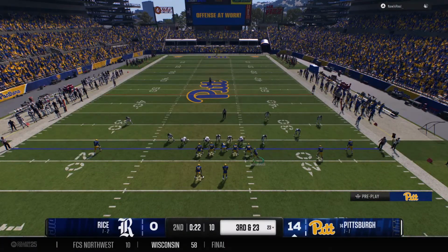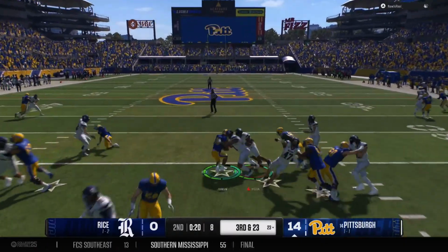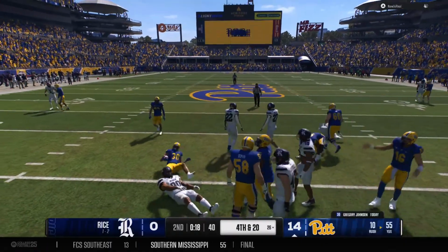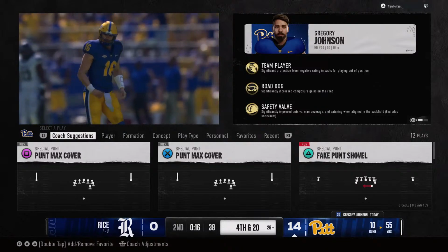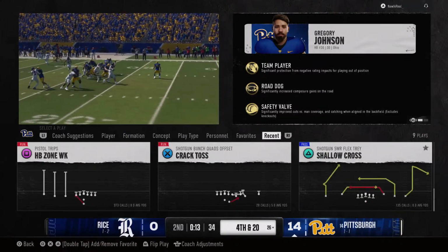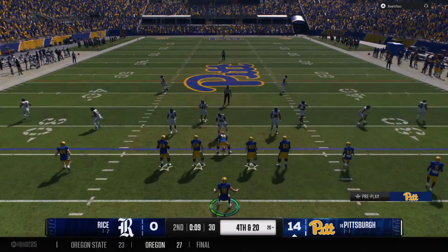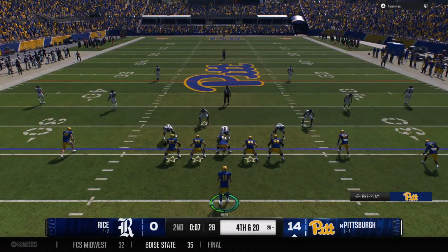Wide receiver now comes in motion. Snap it to the back. And he's not going to make it. The defense denying him the 1st down. Now, 4th down. 1 snap coming before they head to the locker room.